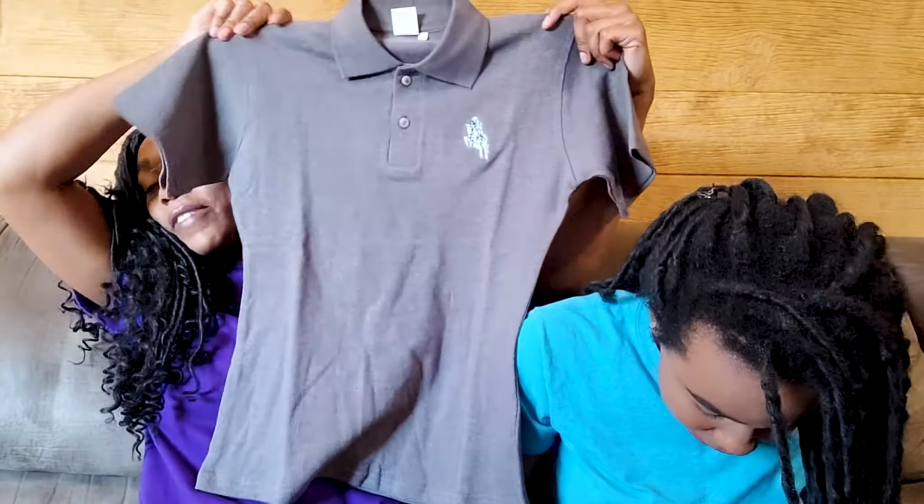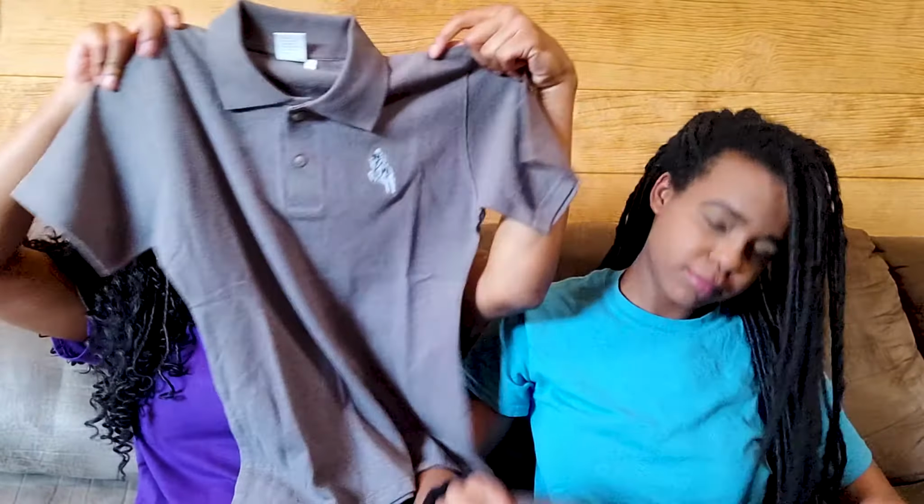Sarah's got it, added some more. Extra, yes. Give you an extra good look. The shirts are fitted and these are just super pretty and super nice. The material feels absolutely wonderful. Sorry, Sarah.